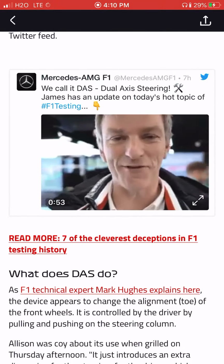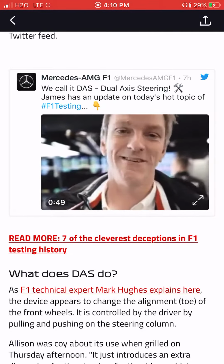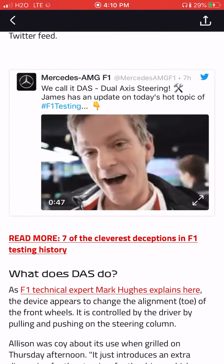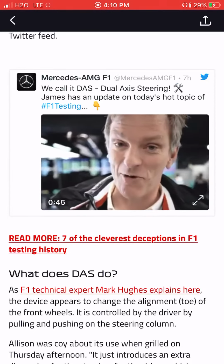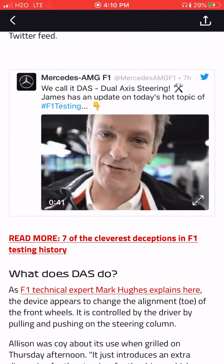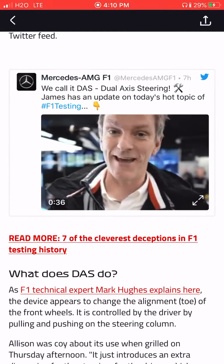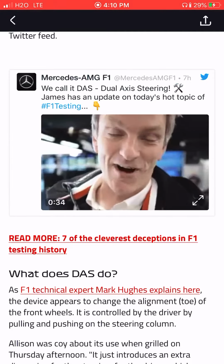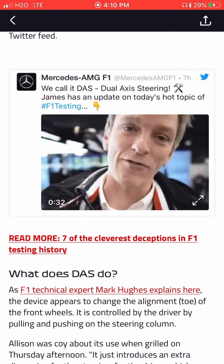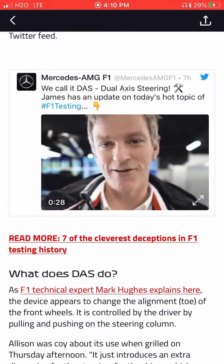All of you who've been expressing interest in the movement of our steering wheel on the track this morning, it's a new system we put on our car. We call it DAS, D-A-S, stands for dual axis steering. And it's an innovative idea that we've had and brought to the track. It just allows the driver an extra dimension of control on the steering system.